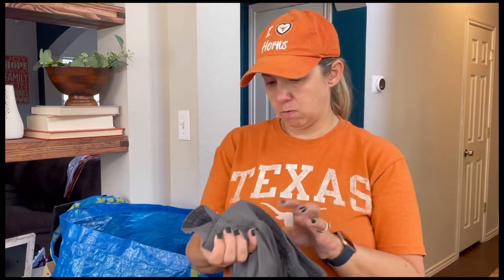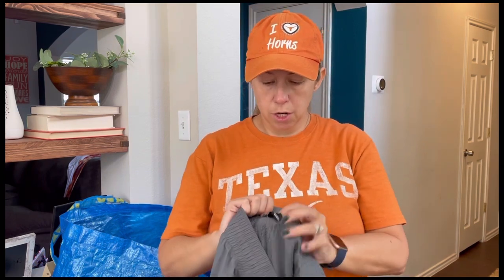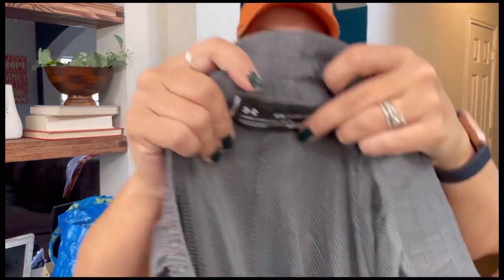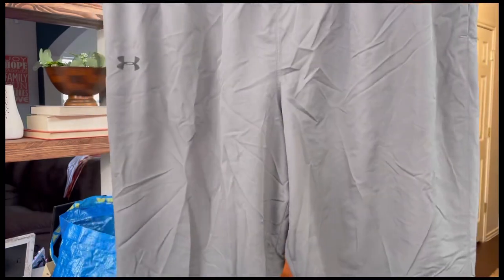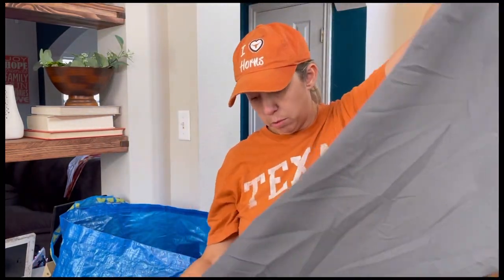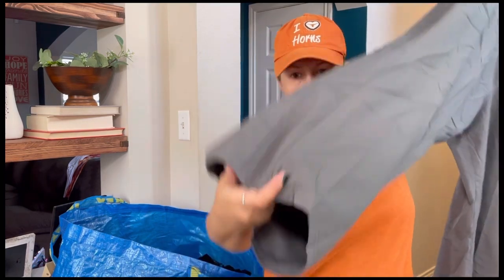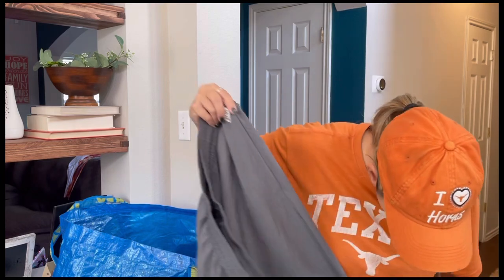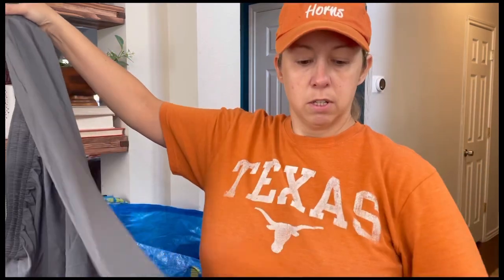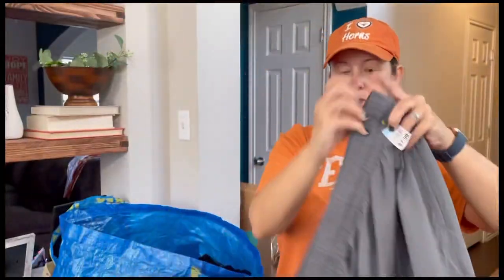Next thing I got was this pair of men's Under Armour wind pants. I got these for the size. They are a 4X. So, just gray wind pants. They do zip on the side. Or at the bottom, I'm sorry. And they have the Under Armour logo, I saw it somewhere. There it is, on the bottom of this leg. Yep. So, stretch is good.